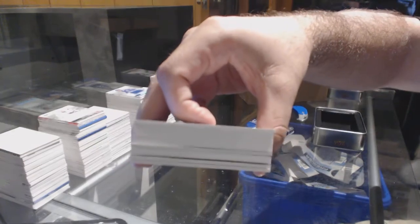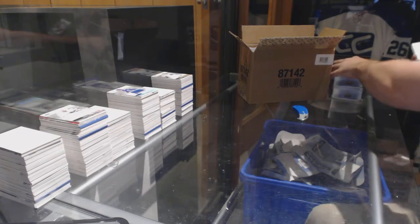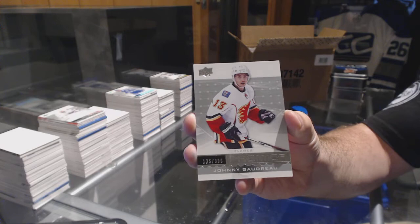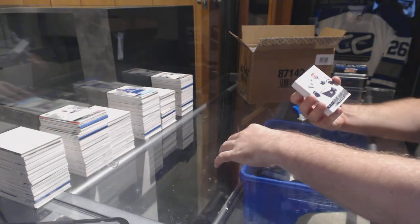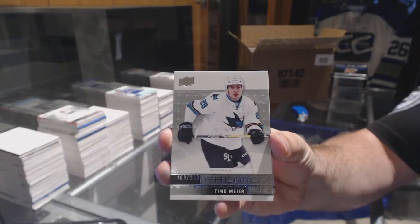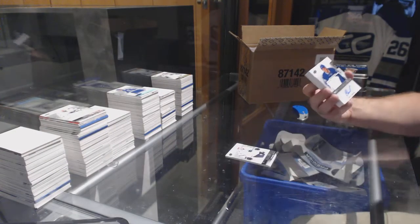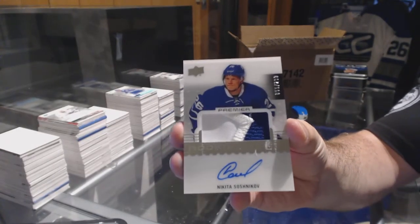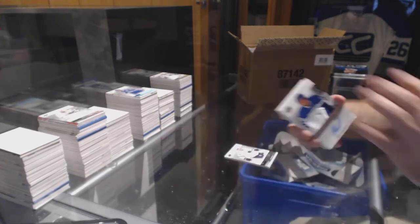Ooh, we've got that big boy. For the Calgary Flames, number to $3.99, Johnny Gaudreau. We've got number to $2.99, Timo Meier, rookie. For the Maple Leafs, I think it's the second one we've gotten of him, Nikita Soshnikov, rookie patch auto. Yeah, here's your big, big filler card.